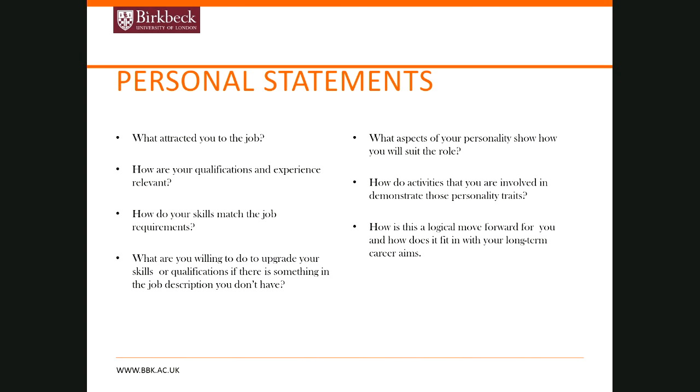Why do you want to work for the employer? How do their values and purpose align with yours? Show evidence of your professional fit. How are your qualifications and experience relevant? Evidence how your skills match the job requirements. Include relevant past achievements which can position you well for the role.